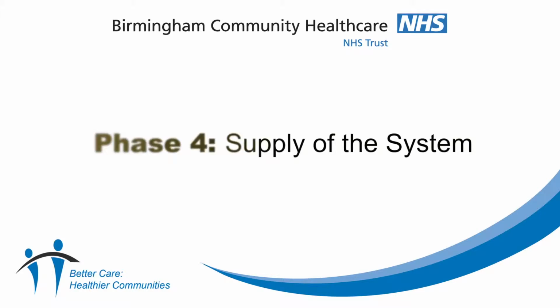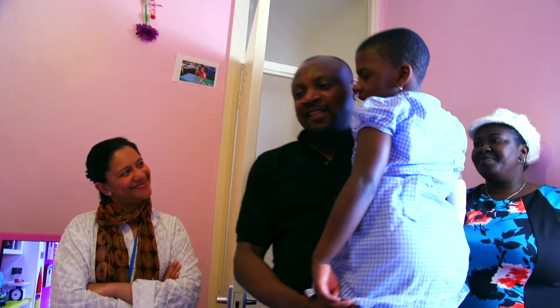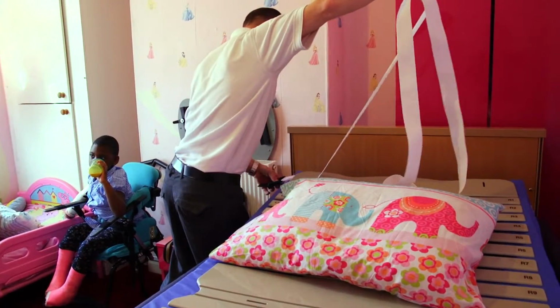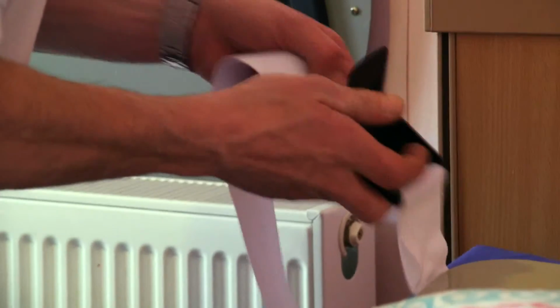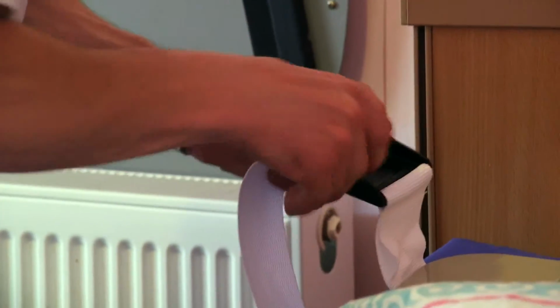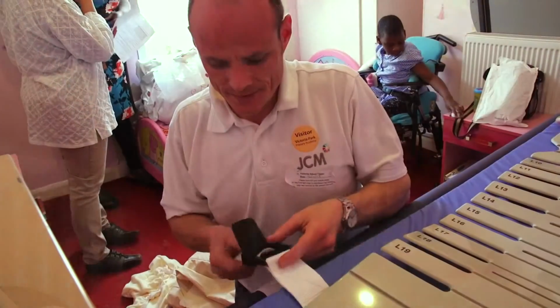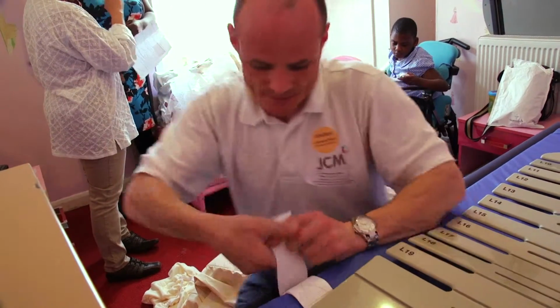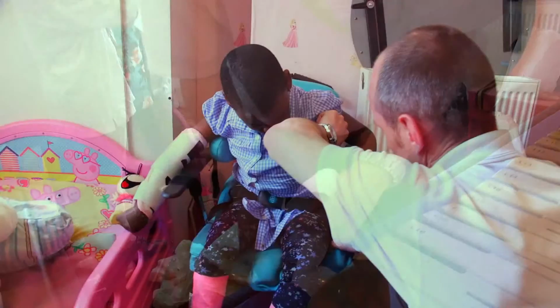Phase 4. Supply of the system. The sleep system will be set up by your physiotherapist and in some cases also the company rep. And at this point you will have the opportunity to check you are happy with how you are going to use it. This may include gradual introduction over a period of time, if that works best for your child.